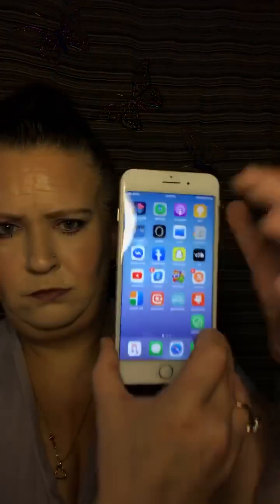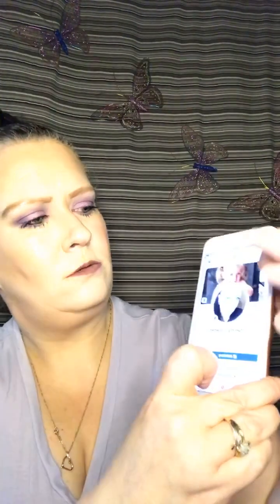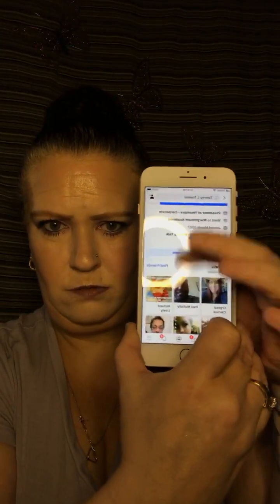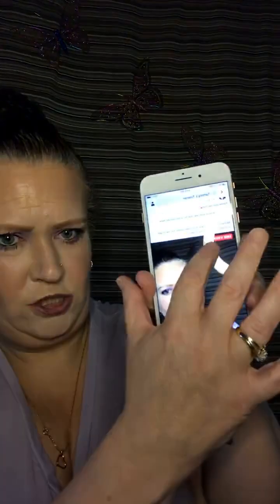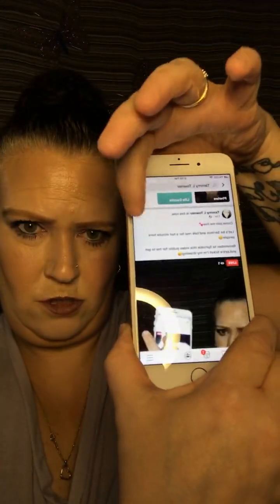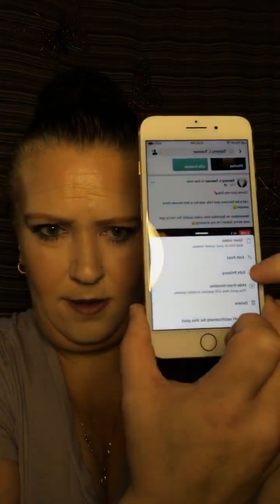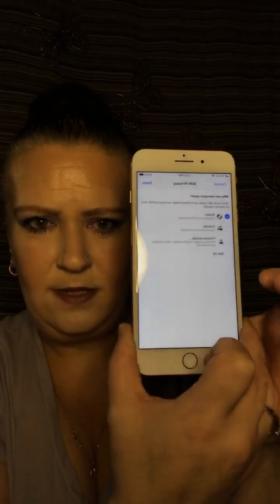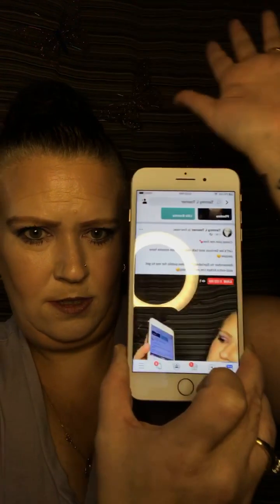So you're going to go to your Facebook, okay? You're going to go to your profile. You're going to scroll down till you see your video that you're going to share. And then you're going to see those three little lines right there in the corner. Click that, and then go down to where it says edit privacy. Click that, and then click the public button at the top right there. And when you're done, click done, and you've shared it publicly. All right, simple as that.